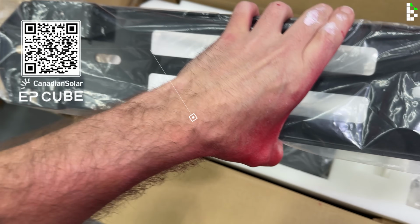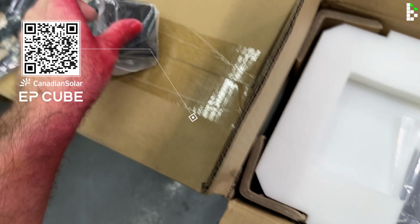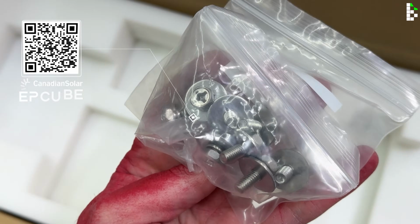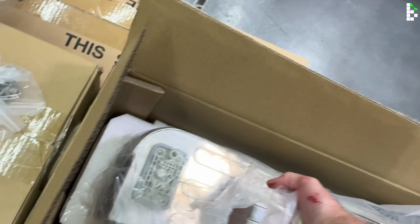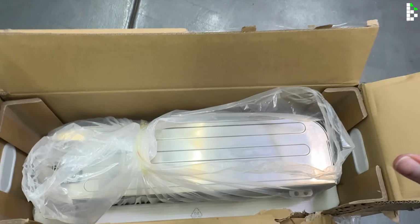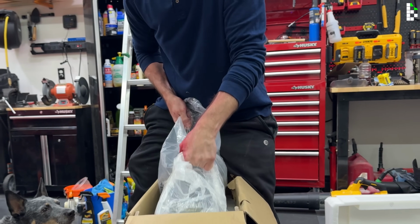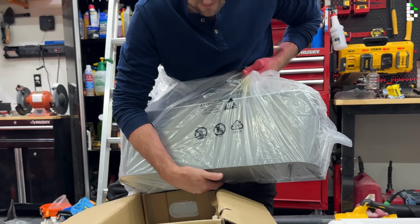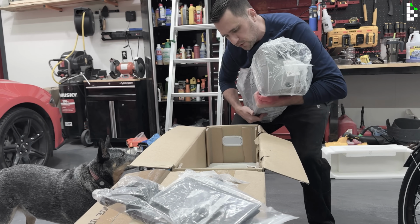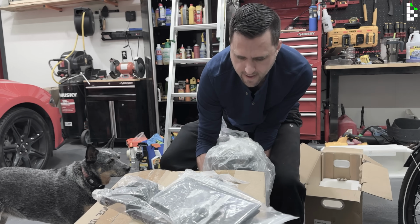These are brackets that are used for bracketing stuff. More bracketing stuff. This is not a bracket, and screws, bolts, whatever. I could do it. I just don't want to risk dropping it. Could have done that one hand. Not a problem whatsoever.